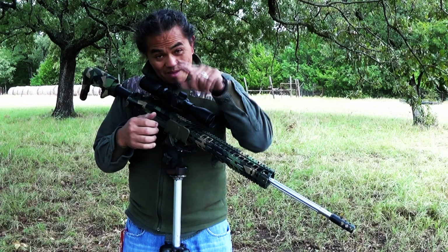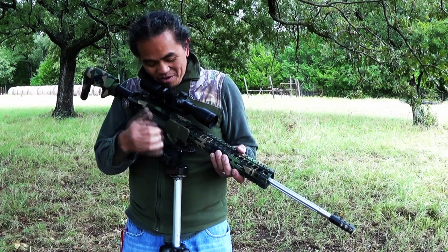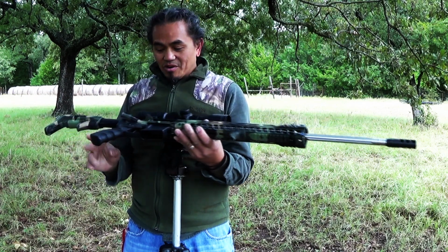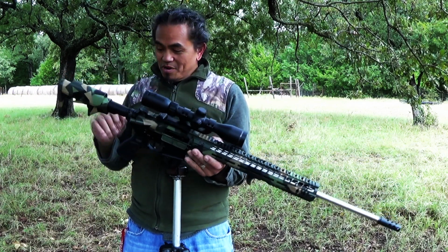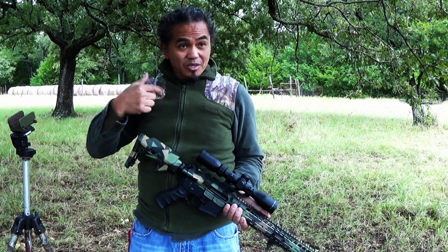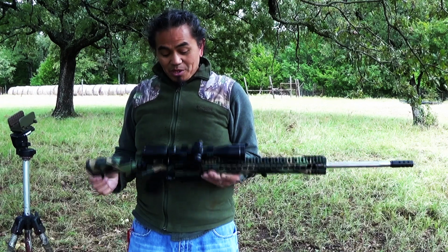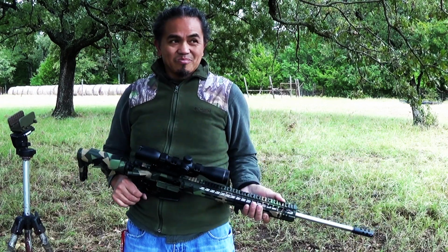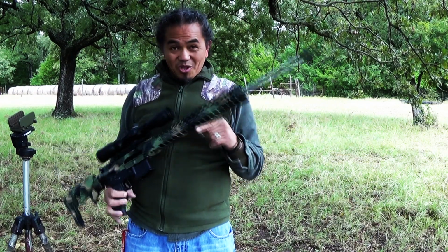A lot of you guys comment that I don't talk about my equipment enough, and there's a reason behind that. I could easily give you the breakdown of this barrel, handguard, lower, scope, everything on here, but where my interest primarily lays is in the shooter proficiency.